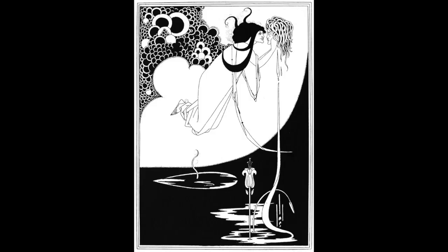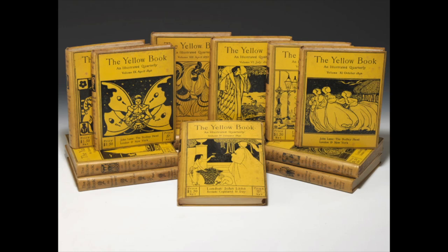Aubrey Beardsley's interpretations of Oscar Wilde's Salome gave rise to all kinds of theatrical and dance interpretations, and also came to equate Art Nouveau with decadence, and furthered this parody of the arts and crafts era. The collaborative venture, The Yellow Book, was a hallmark for decadence. This was a periodical in the sense that it was issued regularly, but also took the format of a book and featured essays, poems, fiction, and illustrations, produced in collaboration from 1894 to 1897.